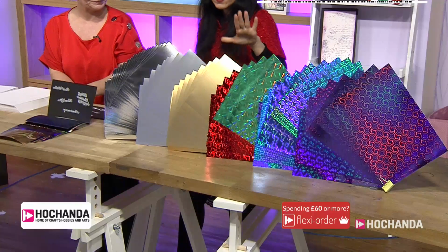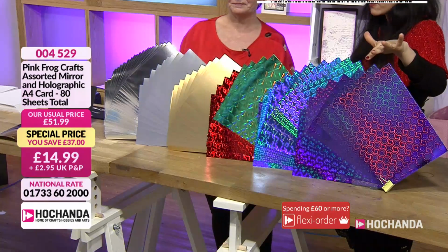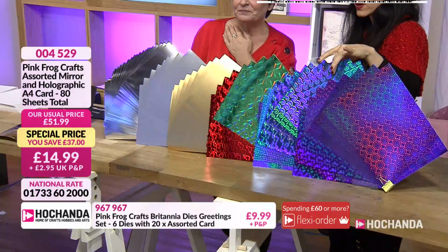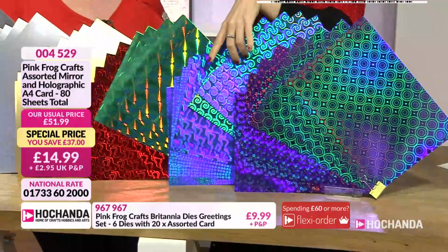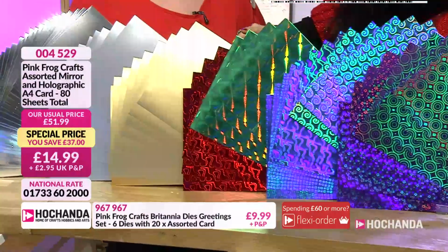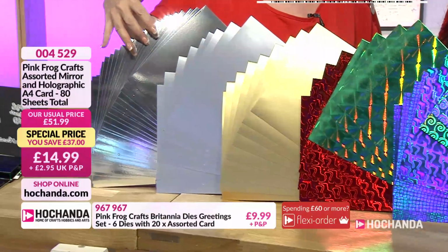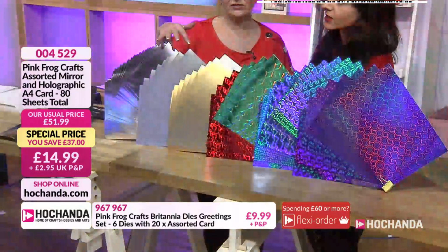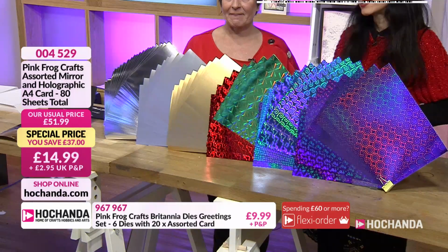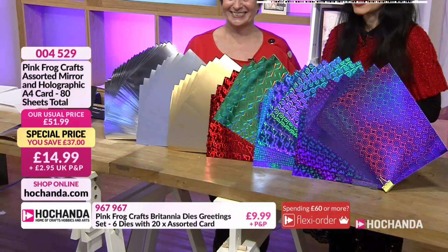Now, we are going to go into the mirror and holographic cards. So here we have got a bundle. We have got 5 sheets of each of the holographic. So, the beautiful blues with their little circles, as well as these kind of wavy lines, as well as these flowers. So many different ones, of course, glorious colors coming through. 10 of the matte gold, 10 of the matte silver, and 25 of the shiny side, the gloss silver. And that is 80 sheets in total of cardstock. Now look at that amazing saving of £37. You're only paying £14.99, which means that it's a third of the price basically.